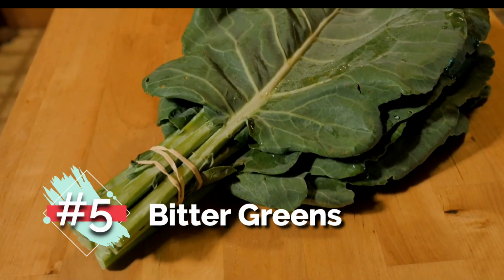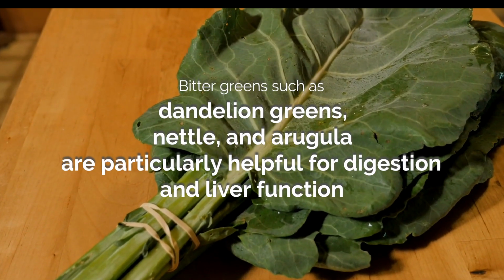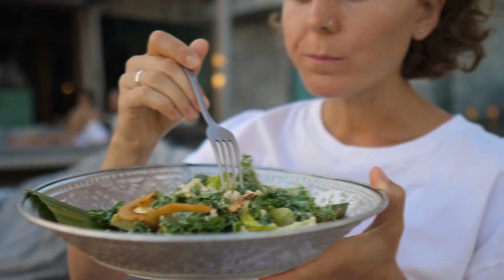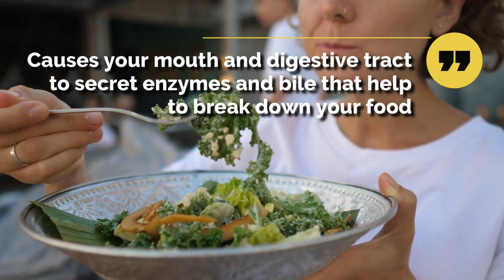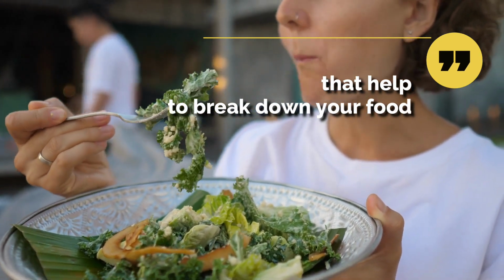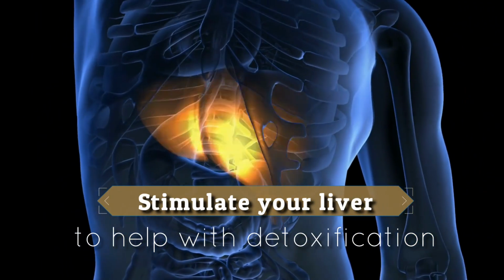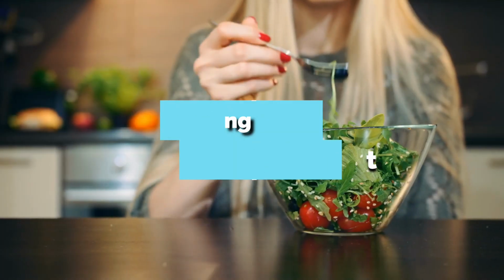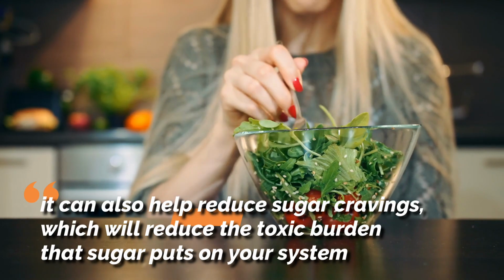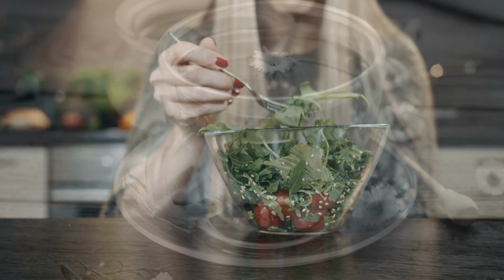5. Bitter greens. Bitter greens such as dandelion greens, nettle, and arugula are particularly helpful for digestion and liver function. The flavor of bitter greens causes your mouth and digestive tract to secrete enzymes and bile that help to break down your food. Bitter greens also stimulate your liver to help with detoxification. By incorporating more bitter greens into your diet, it can also help reduce sugar cravings, which will reduce the toxic burden that sugar puts on your system.